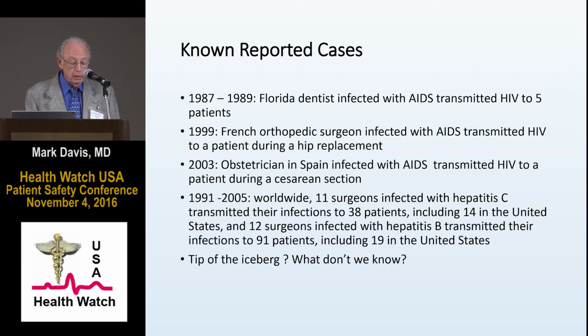How and when did we first learn about this risk to patients? Here are some of the earliest known cases. Between 1987 and 1989, the CDC found that a Florida dentist who was infected with AIDS transmitted HIV to 5 of his patients. In 1999, a French orthopedic surgeon infected with AIDS transmitted HIV to a patient during a hip replacement. In 2003, an obstetrician in Spain infected with AIDS transmitted HIV to a patient during a C-section.